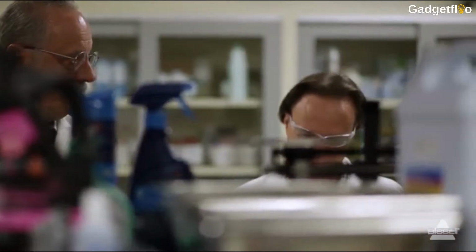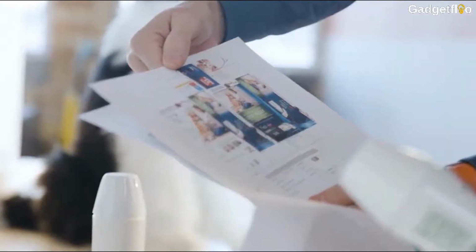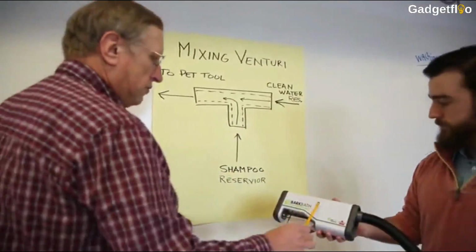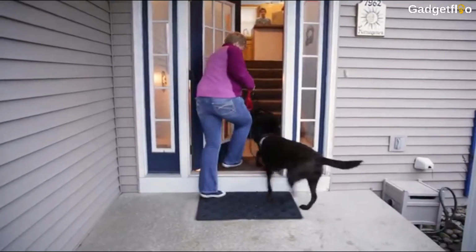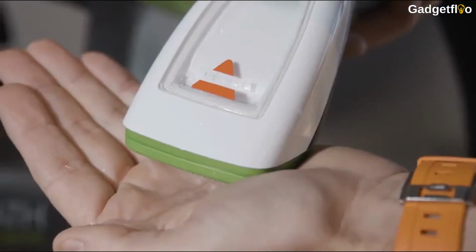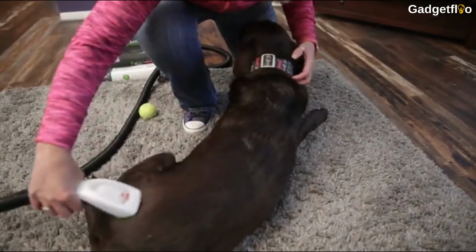So we started taking a look at the technology and the knowledge we had of both pets and cleaning. And we found this great new idea and this new concept about bathing your animal anywhere in your home. So marrying the insights that we have around the consumer experience and around the consumer with the engineering knowledge is the perfect match, because we know pets, we know pet parents, we know messes, we know dirt. BarkBath is really important because it gives the consumer a new way outside of their traditional way of bathing to actually bathe their dog anywhere in their home that they want, whenever they want.